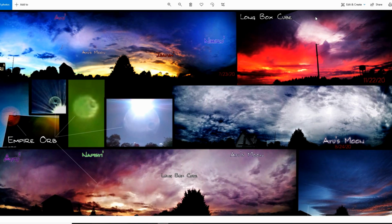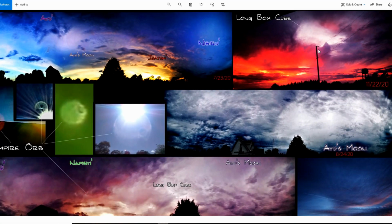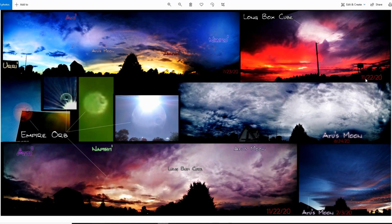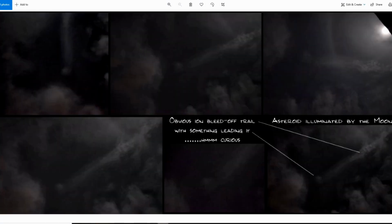This was the long box cube up here, being illuminated at sunset. I was actually driving home as fast as I could because I knew none of my cameras were recording, and I just pretty much missed that. The day was awesome. That was Halloween, or no, it was 11/22, close to Halloween. A little asteroid cluster group right here. A little cluster at the front. It's ion bleed off trail going behind it.